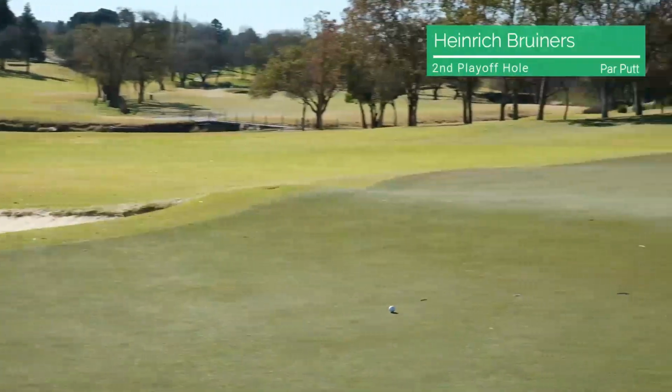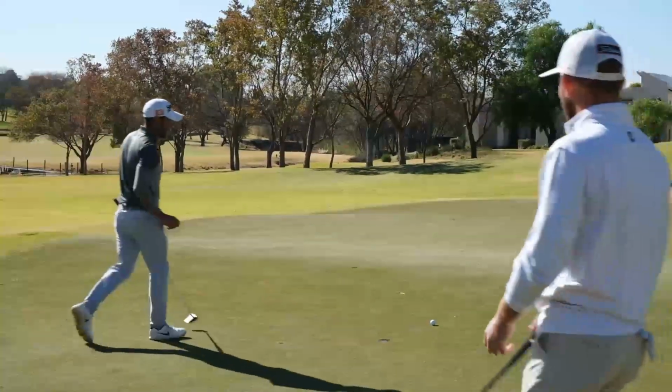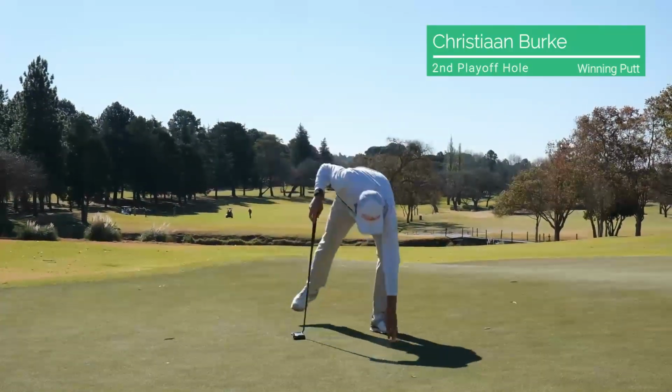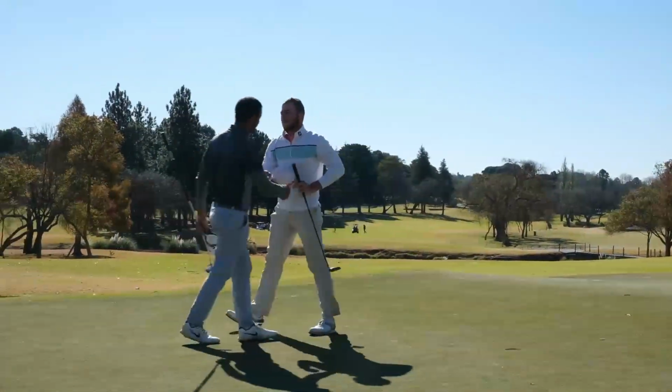Big putt this is. Ooh, unfortunately it just misses on the left. He'll make bogey. Putt for the win. Congratulations, Christiaan Burke. Yet another victory. 2 weeks in a row.